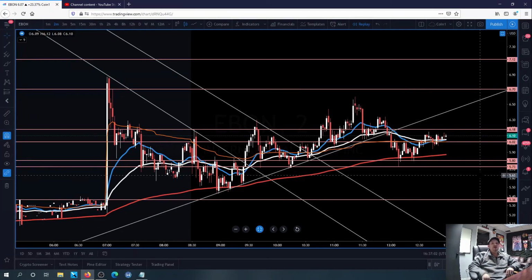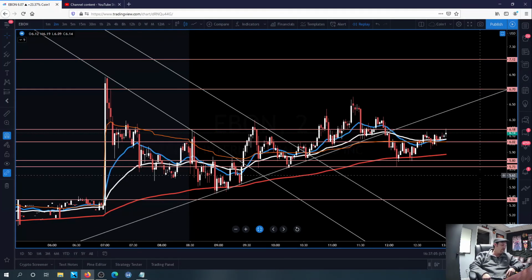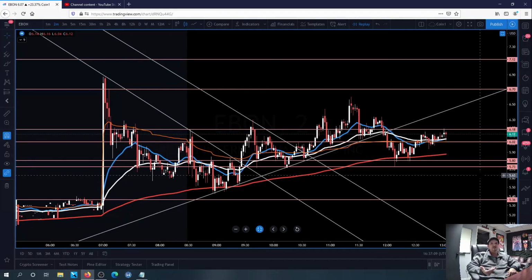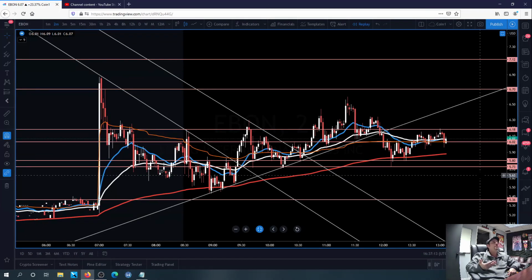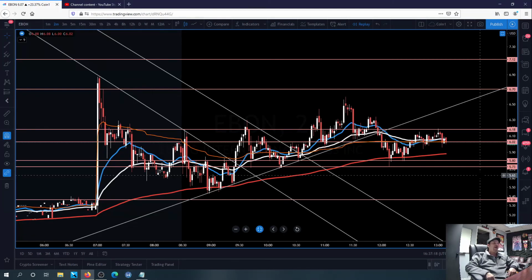Okay, this was not a low float stock. This is a higher float stock, so this isn't like one of those stocks that's just going to dump off on you. It's like a 70 million float. So I was expecting it to take a good amount of time to get back to where it needed to go.